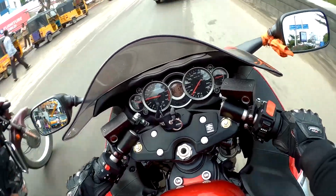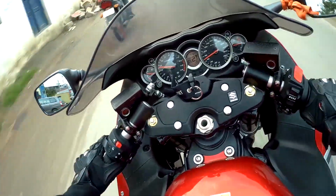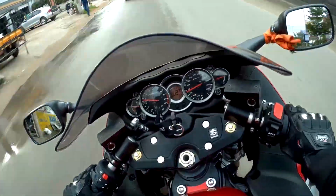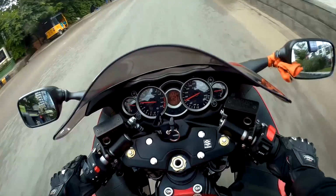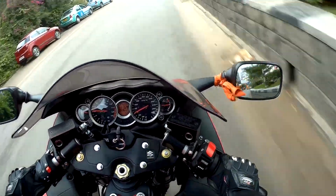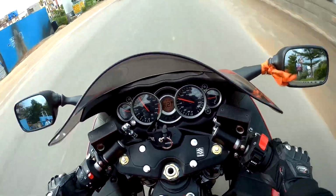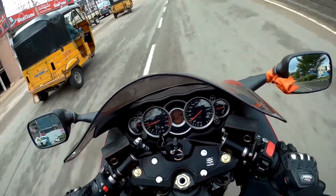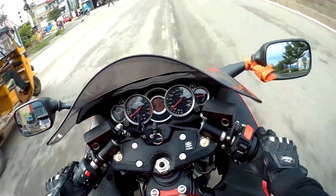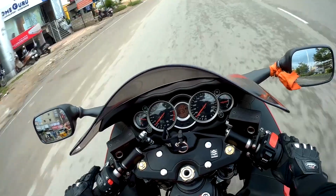So much bass in this exhaust, man. You can actually have fun on this bike in the city. The exhaust is not so loud, but man, the bass is insane.